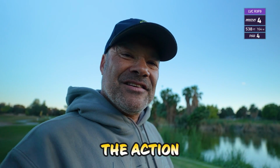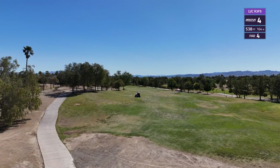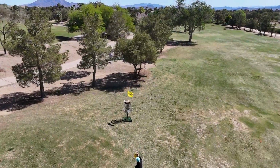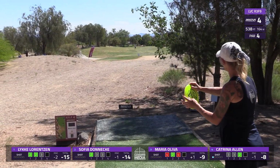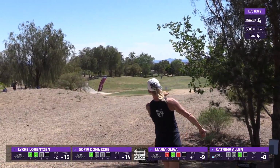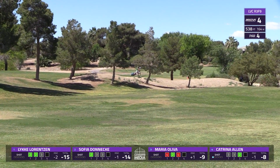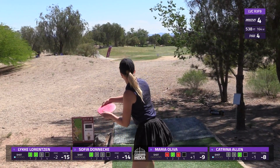All right, back to the action. All right, heading into hole 4. We have a par 4, 538 feet. Not a lot of OB here to contend with. We do have that OB cart path that is on the left-hand side, but players are really just trying to get a big shot out into the open and have an easy pitch up. Bit overturned from Catrina, but there's plenty of space out there to the right-hand side. Yeah, absolutely. If you're going to make a mistake, you definitely want to make it in that direction.